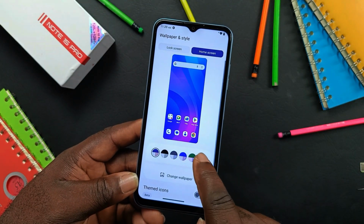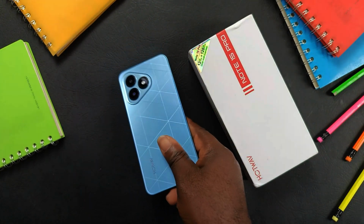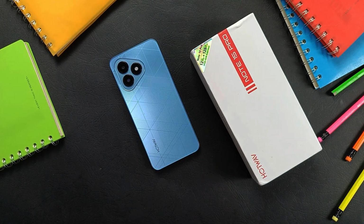But of course, there are some people out there that actually love a smartphone looking this way. So these are my thoughts. I don't know if you guys actually think differently of this smartphone.